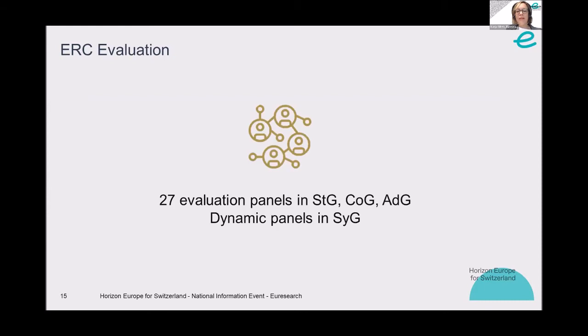How is the evaluation done? It's done by thematic panels. In the case of the Starting, Consolidator, and Advanced Grant, we have 27 panels. And in the Synergy Grant, we have a more dynamic panel structure. You find the exact description of these panels on the ERC website.